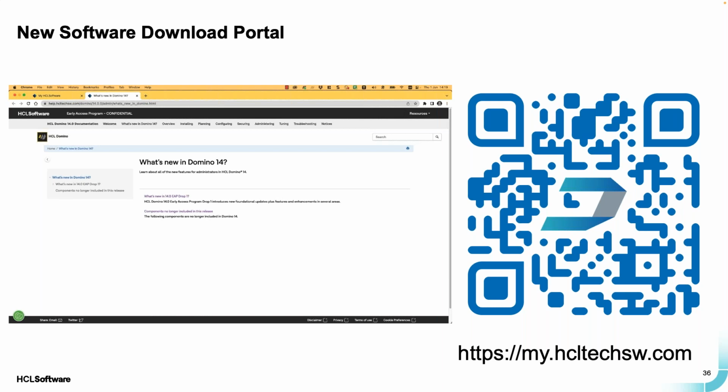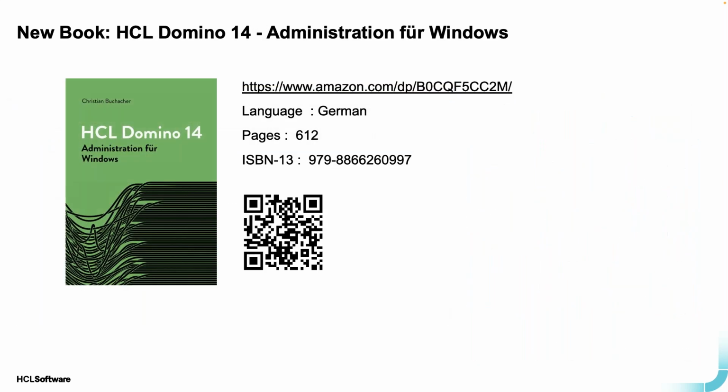So speaking of fast, people are looking for updated information. People are looking for education material, and it couldn't be any faster. Just last year, I think a few days after Domino version 14 was released, a book was released on the Amazon bookstore for HCL Domino v14 administration for Windows. It is the first release. It is in German only, I have to admit, but I mean, look at this.